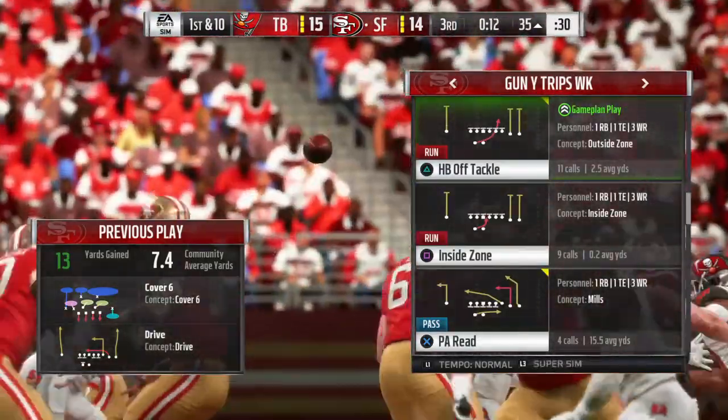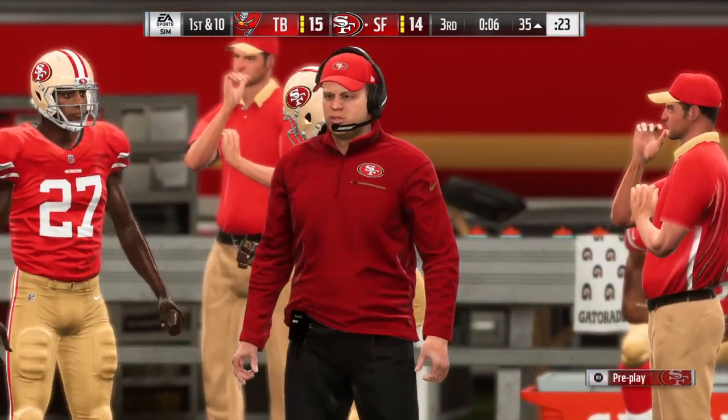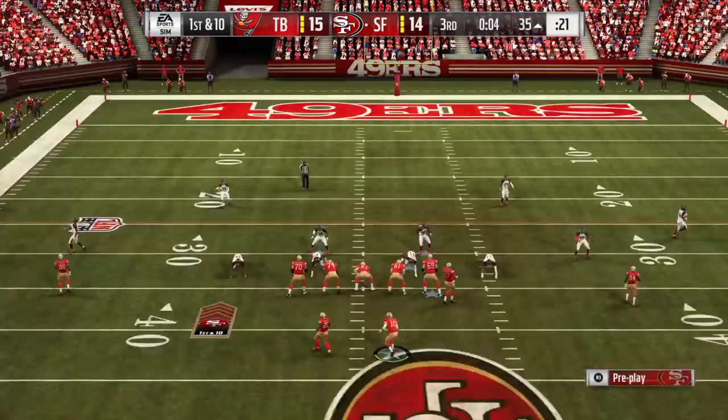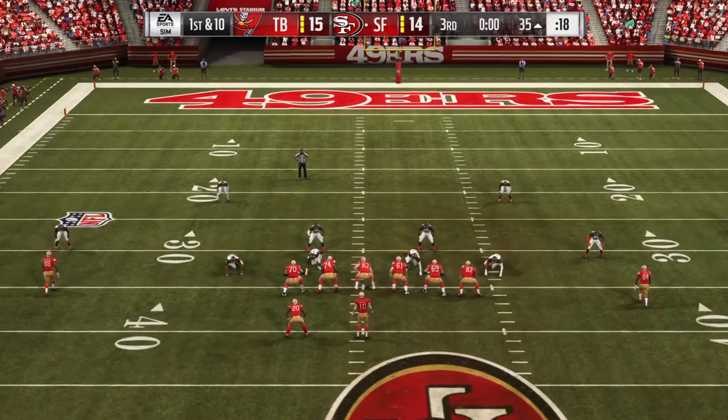When this offense can get their tight ends involved, they can move the football. Here, a nice route, able to look it in, and picks up the first down. Garoppolo, 5 straight completions here in this second half. 1st and 10.